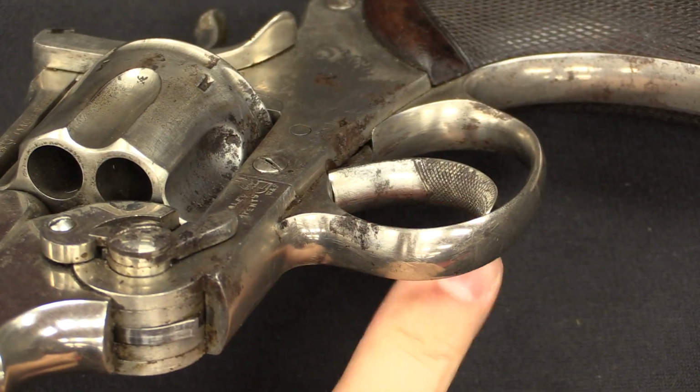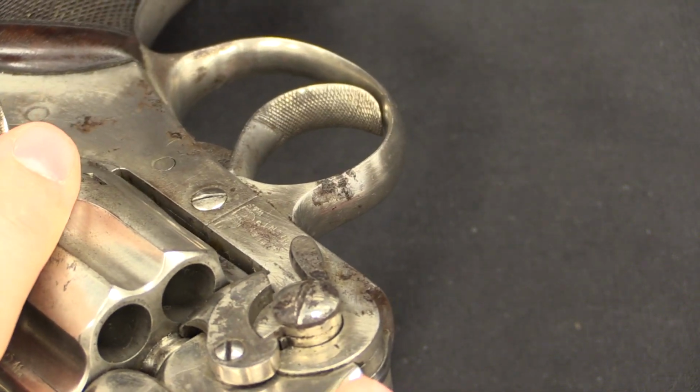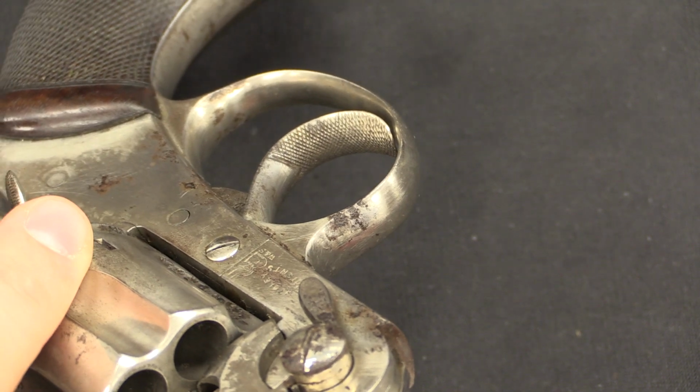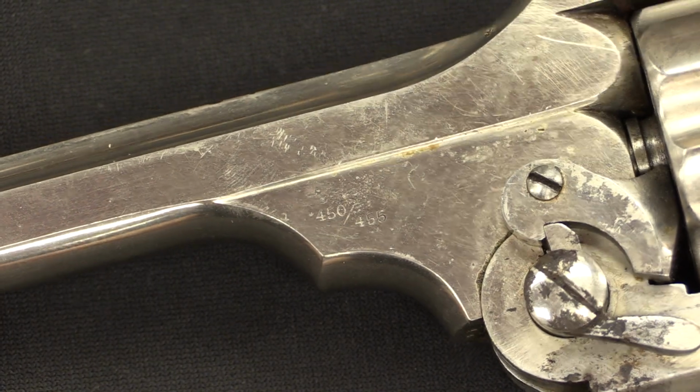Also, note how the trigger face was serrated on the target model here. That is something that was considered beneficial by target shooters at that time. It's something that kind of goes in and out of vogue, whether you want a smooth face or a grippy face on a trigger. I mentioned the caliber markings earlier.